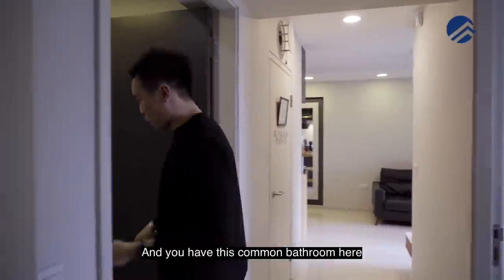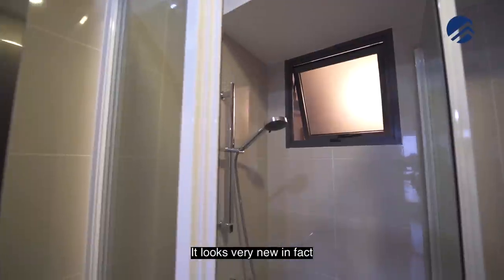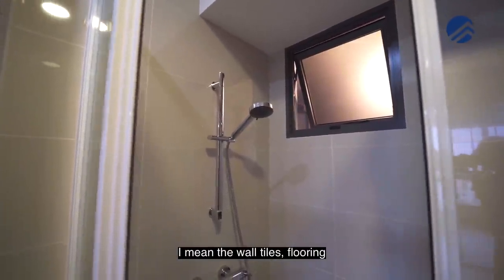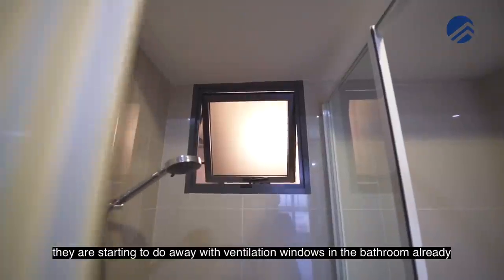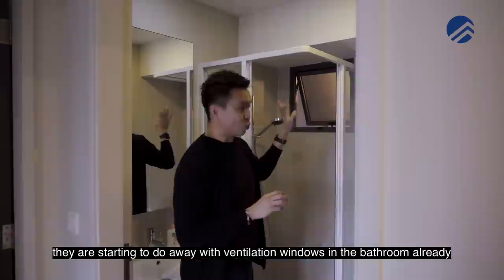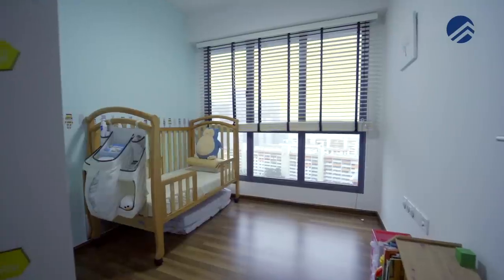And you have this common bathroom here, very well maintained. It looks very new, in fact. I mean, the wall tiles, flooring. You have a nice ventilation window, very important. Nowadays, a lot of projects are starting to do away with ventilation windows in the bathroom already. So treasure all these windows when you have it.